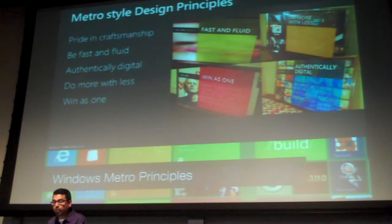And that's more of a corporate statement for them, having Metro become a standard across the board with all their devices and services. So that's a way of talking about design principles at a very language level.